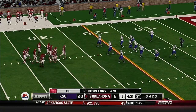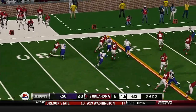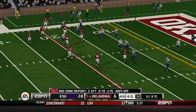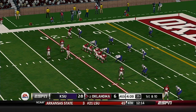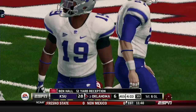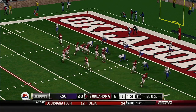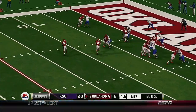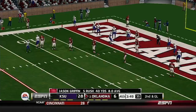They need about 3 yards to get the first down here on third down. He's tackled after positive yardage. Throws in the middle. A huge play, and now they're in a great position to score. Bring him down at the four. That brings him second and goal.